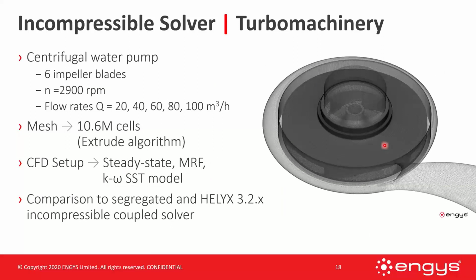Let's look at another turbo machinery case. This is a centrifugal water pump. There's 6 blades. It's also 2,900 RPMs. And here we're looking at 5 different flow rates. This mesh was a little bit larger at around 10.6 million cells, and it used the new extruded algorithm that comes out in version 3.3.